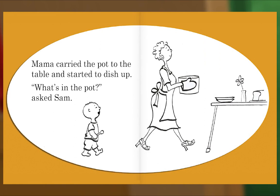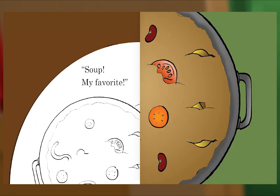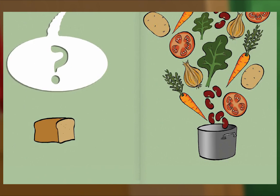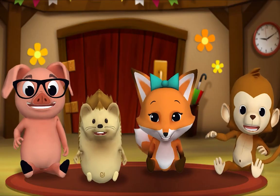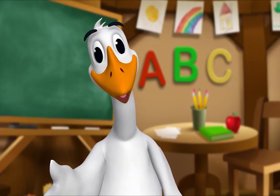Mama carried the pot to the table and started to dish up. What's in the pot? Asked Sam. Soup! My favorite! The end. Thank you, Mr. Goose! Thank you for reading with me.